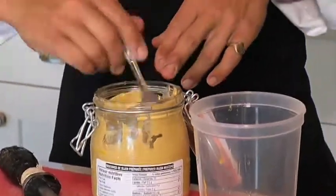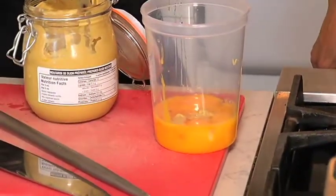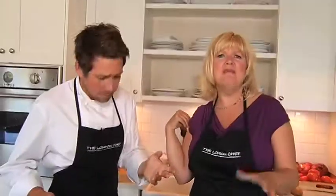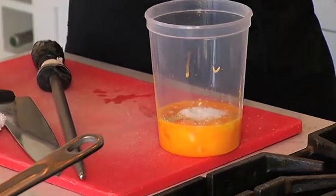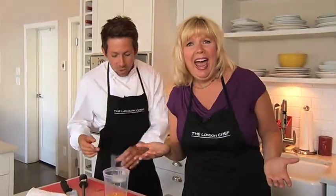Some mustard. Dijon mustard. So let's pop some Dijon mustard in there. Put a lot or a little bit? I'm thinking medium. Let's go medium. Okay, good. Where's the salt from? Vancouver Island sea salt, because we're on an island in the middle of the ocean, why would we use anything else?